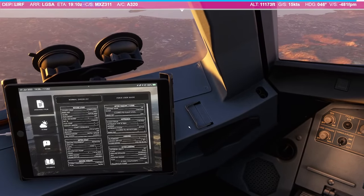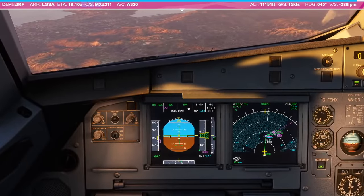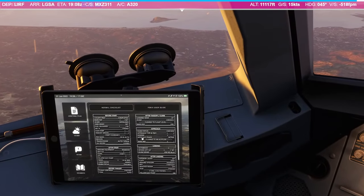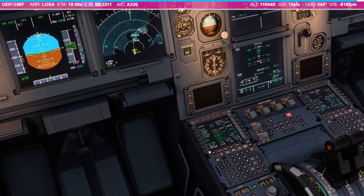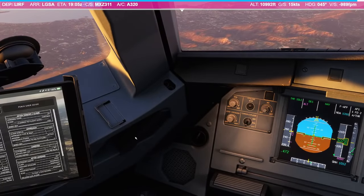So approach checklist, ECAM status is checked. Airplane's behaving. Approach type and runway. We're going to do an FLS approach onto runway 29 in Hania. Minima, we've got 1310 barrier set because it's still just a VOR. And I'm going to activate the approach phase now. Actually, no, I'm not. It's a bit early. So we're just going to hold it there.